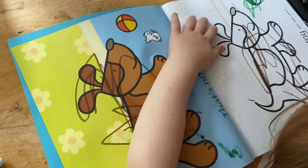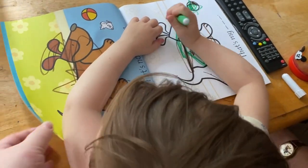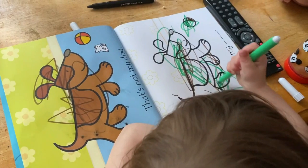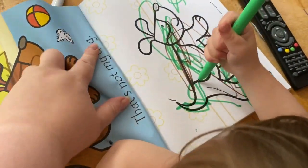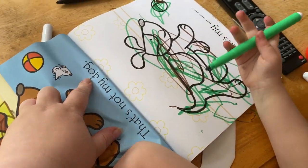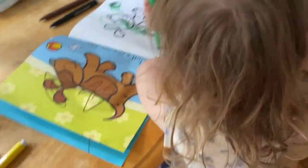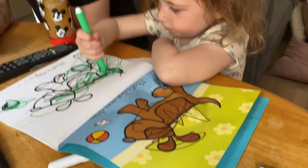Okay, so while Alice is waiting for dinner, she's doing some lovely colouring in this little book that we picked up from Aldi, not today but another day, reduced to 50p. It's lovely. So they're supposed to try and copy that. That's my doggy. Yeah, it's your doggy, isn't it? It's lovely. Oh, yeah. It's your doggy. Lovely, Alice.